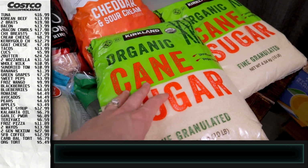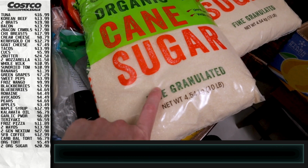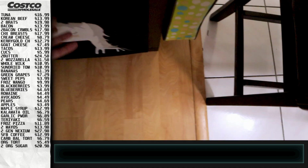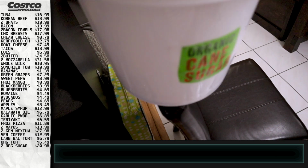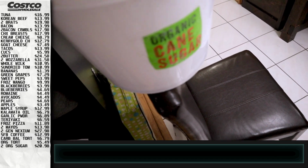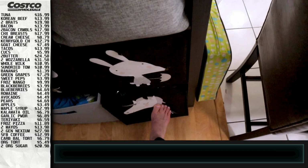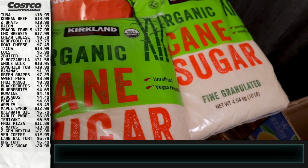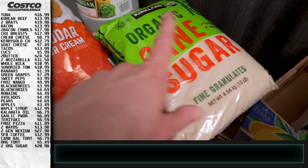Got 2 10-pound bags of organic cane sugar, and I got this mainly for our kefir. So typically I keep our bucket here, and this is what I use to pull from when we're doing our kefir grains, and that's almost empty, so I wanted to stock up on that. So I got 2 because they're a good price at Costco. Otherwise I would probably order from Azure Standard, but they're easy to store like this, so I just throw these up in the backup pantry.